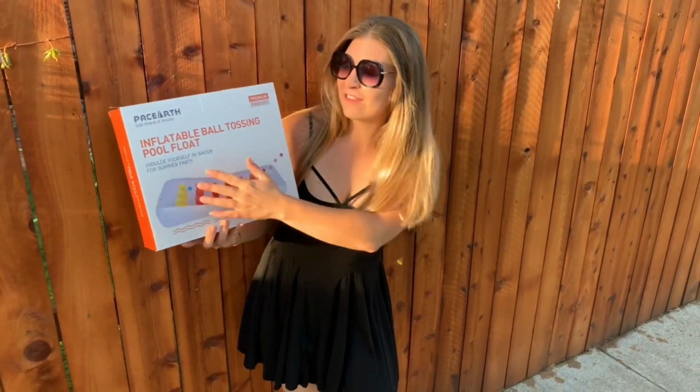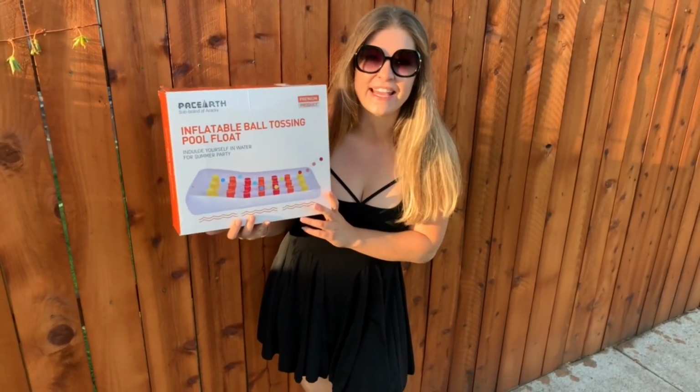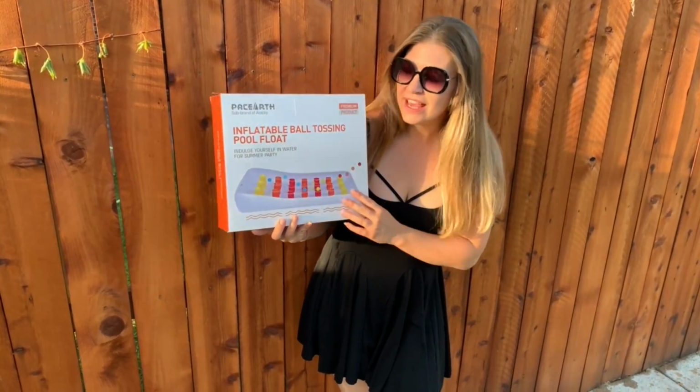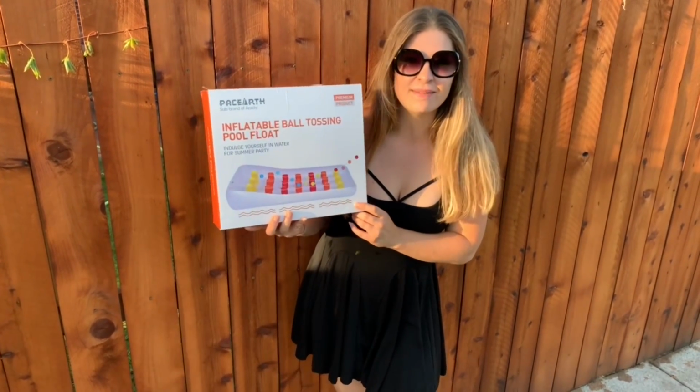Today I have this inflatable ball tossing pool float. So this thing is amazing. It is a game as well as a lounger all in one. It will hold up to 220 pounds. It comes with 21 different holes as well as 16 balls.